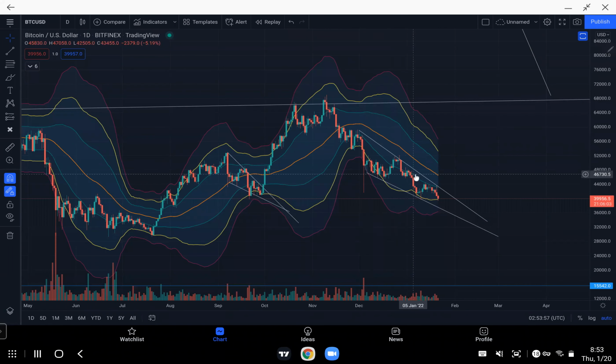Okay, so this is what we're looking at. It's bouncing in and out of this falling wedge, right? Eventually, it does have to break, and again, it has a higher probability of breaking to the upside. And if we do break to the upside, the next target here will be 59 to 60K, which is the top of this wedge that started. All right, that is the good news.